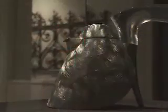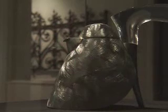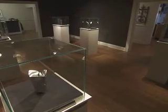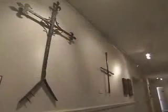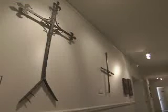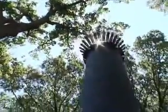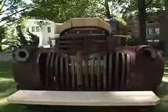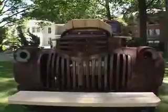What are some of the things that people can experience here? Well, we have a permanent collection. Some of the objects are 500 years old. They range from everything from old farm tools to contemporary sculpture and fine art jewelry. And so we always have part of our permanent collection on display, and we also have rotating exhibitions. We have about 5 large-scale exhibitions each year, and then 5 smaller exhibitions by up-and-coming or mid-career metalsmiths.